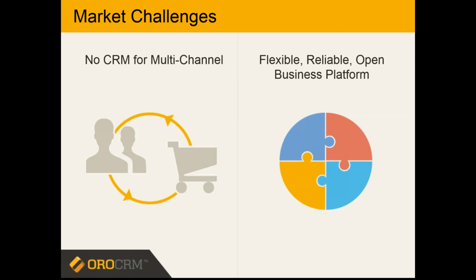I can't really introduce our company without introducing the problem that we were trying to solve when we started this business. Yoav, Dima, and I left Magento back in 2012, and really had this realization that there was no CRM for multi-channel businesses, and no CRM had really been built from the ground up for a multi-channel business, and that was creating a lot of friction, particularly for businesses that sold online or had multiple sales and communication channels. They just really didn't have a CRM that fit their needs. On top of that, there was no flexible, reliable, and open business platform for creating these types of applications, for being creative in creating these types of custom applications. And so out of that, OroCRM was born.